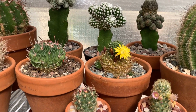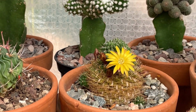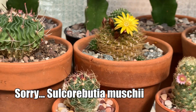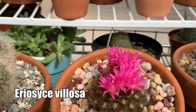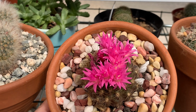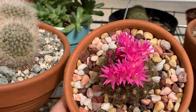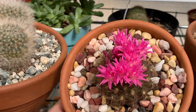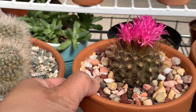So look at this one. Last time I showed them to you, they were just forming buds. Now one of them already is open. This is a Rebutia minuscula. And this Eriosyce villosa is still blooming very pretty. I think this is already the 2nd full week that it has been open. The new ones keep opening, and then old ones wither. But it's been 2 weeks that it has flowers on top of this tiny cactus.